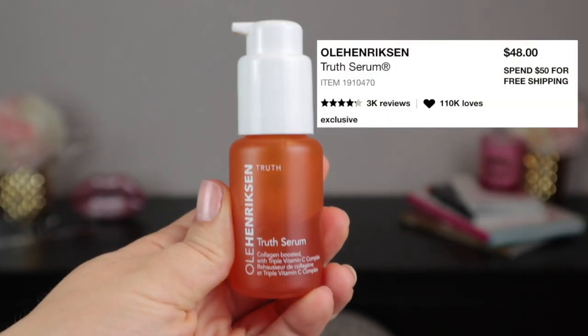But in between those guys, I love the Ole Henriksen True Serum. This one is a great one because it has collagen in there, so it's going to plump your skin. It's really great for anti-aging, and it's also got a triple vitamin C complex, so that's also going to help brighten the skin and bring your skin to life. So I love putting this in between these products.